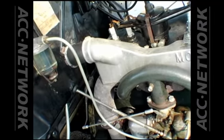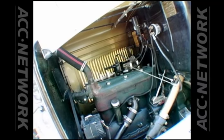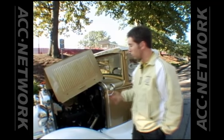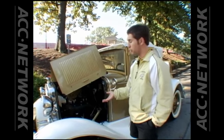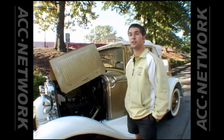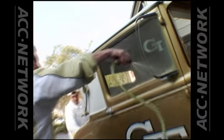The Ramblin Wreck is powered by an original Model A engine. It's a 3.3-liter L-head four-cylinder that put out about 40 horsepower new. It's basically the only thing not really original Model A on the car is that we have an alternator instead of the original generator because it's much more reliable that way.